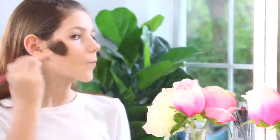The technique to really get the right spot is to go like that. And then you can kind of see a line where you should put the bronzer. So that is not blended, but you kind of want to go in that area. Taking on a bigger brush to blend it out, I'm just using circular motions around the spot where I applied the product and it already looks like I have cheekbones.